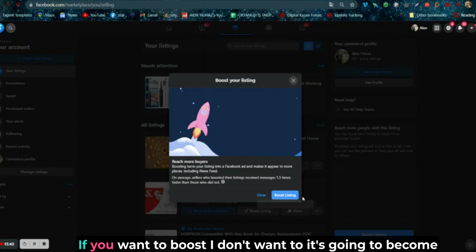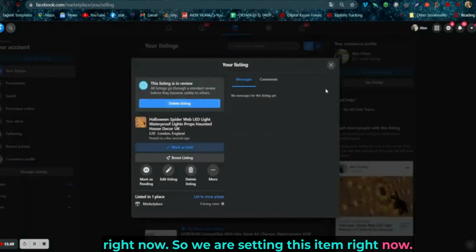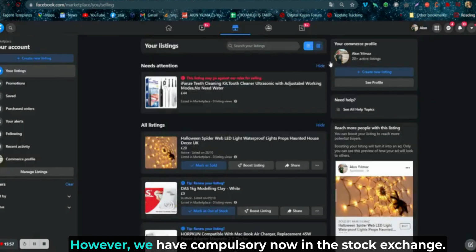That's it, guys. If you want to boost, it's going to come right now. So we are setting up this item right now. However, this is the main key. So this is really good. There are so many items and so on. However, we have a couple of issues now.